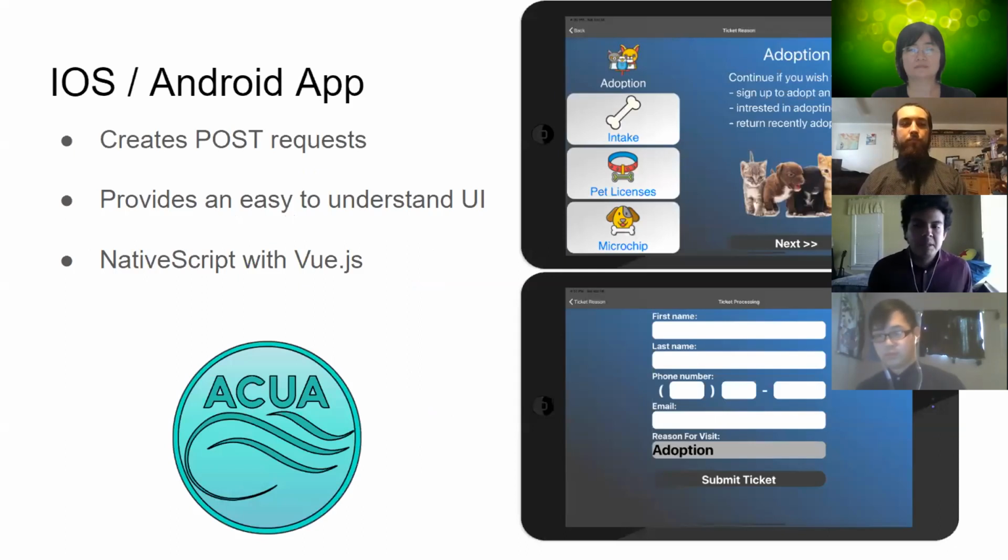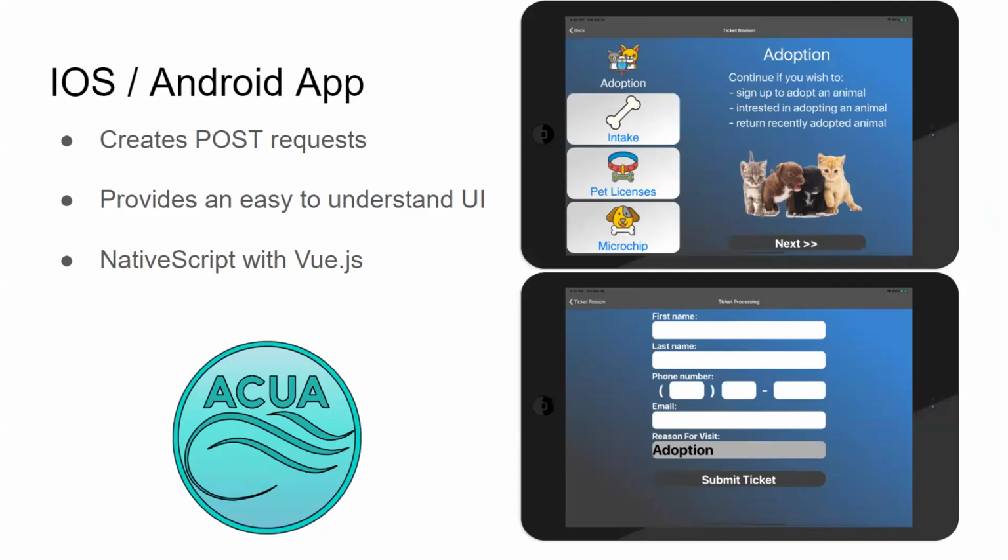To further go into details in the components and functionality that make up ACUA, first, how is our app used? So the mobile app gives users the ability to make POST requests by creating a ticket for any customer who comes into the care center. The app provides a simple UI to appeal to those who are not tech savvy. So over here on the right-hand side of the slide, you can see a screenshot of our application. You see a left options menu. That's really a scroll down menu, which you will see later in the demo.